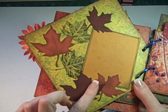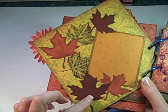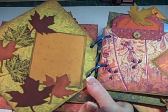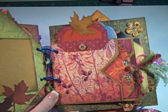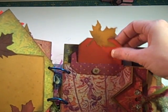Here, I used some of the die cut leaves and stamped some on with a journaling spot. Now when I was working on this, I added some of these die cut leaves and I'm adding those to the kits. And those who've already received one of my kits, I'm going to mail them to you. So don't feel you're missing out because you ordered early. I just think it needed them.